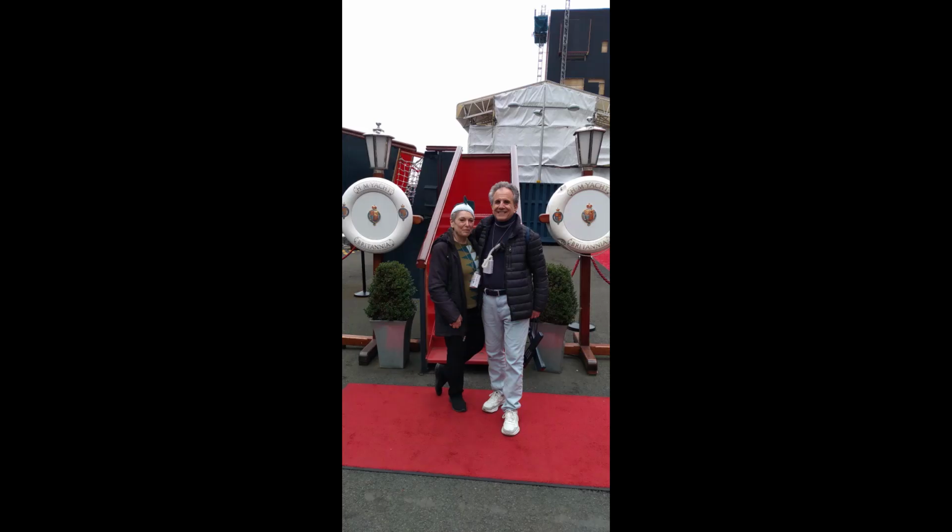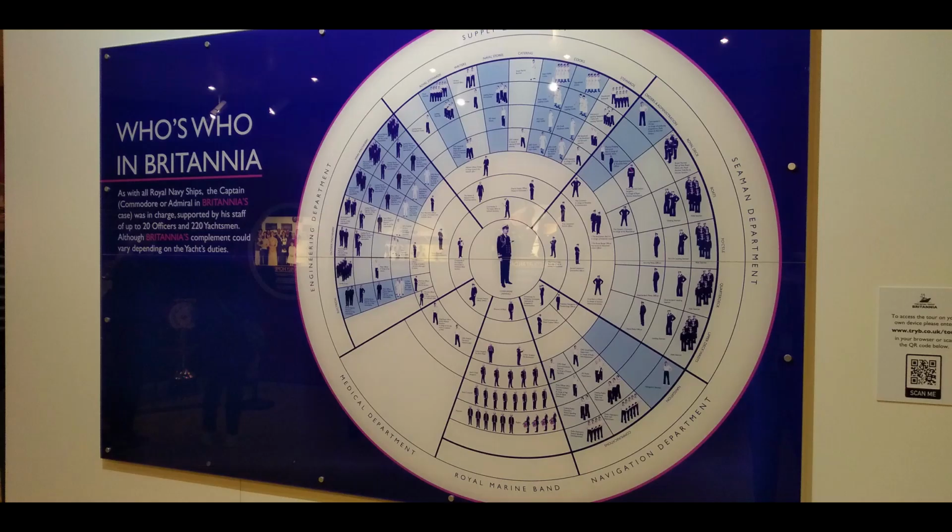The 412-foot royal yacht Britannia, now decommissioned, was once headed by a commodore or admiral and his staff of up to 20 officers and 220 yachtsmen.